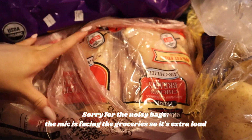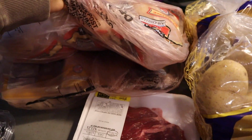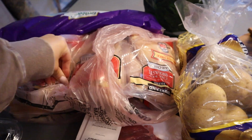The big mama jamma, we got some chicken breast, and then below that, I also got chicken thigh. This pile right here, those 2 chicken breasts and the chicken thighs that you're looking at is $60. So it's like hella expensive, but I always stock up on it.